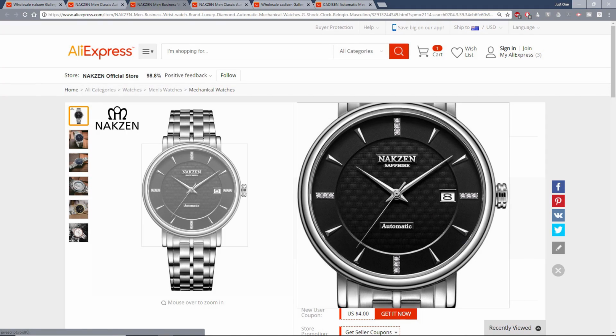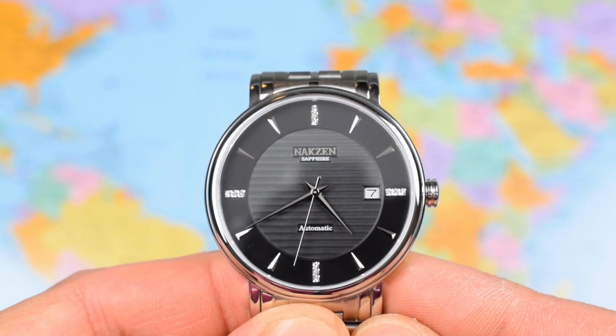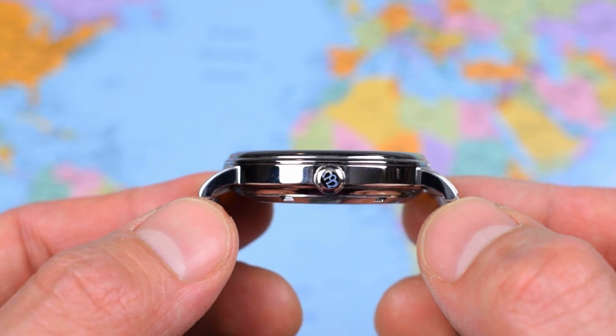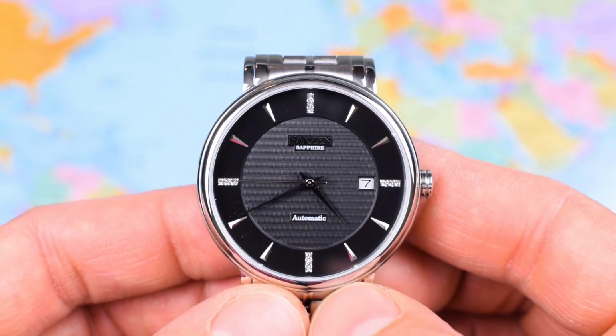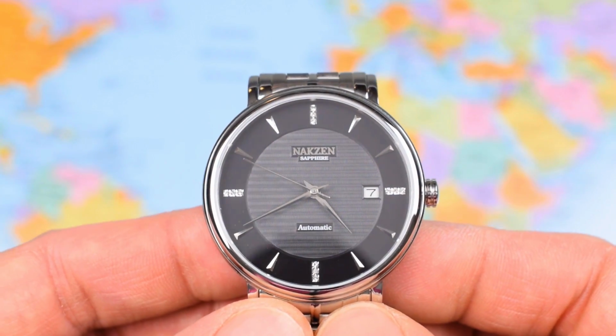Now I admitted it when I did the review, I bought the wrong one. I bought the one with the diamonds. I should have gone for the Roman numerals. I think it's a cleaner design. That's the one that I recommend to you. 40mm diameter, super slim because it features the Miyota 9015 in it. Again, nice compact lug to lug. This one probably the most dainty and delicate, probably the lightest of the bracelet watches that I've featured today.